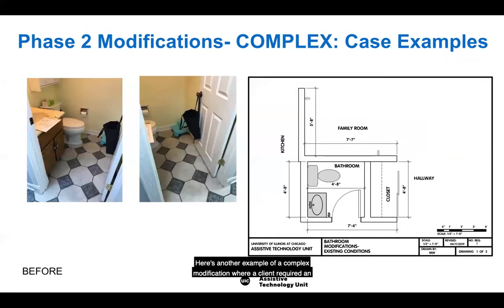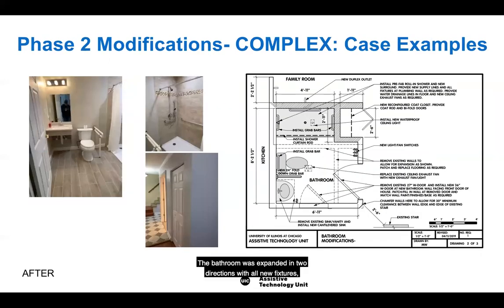Here is another example of a complex modification where a client required an accessible bathroom on the first floor of her daughter's home. There was not enough room to install a stairway chairlift to get the client up to the full bathroom on the second floor. Due to the spacious layout of the first floor, we were able to increase the size of an existing half bath. The bathroom was expanded in 2 directions with all new fixtures, including a roll-in shower, an ADA toilet, an accessible sink, and multiple grab bars. The client and her daughter were very pleased with the results.